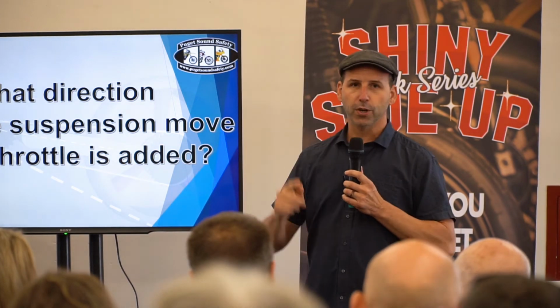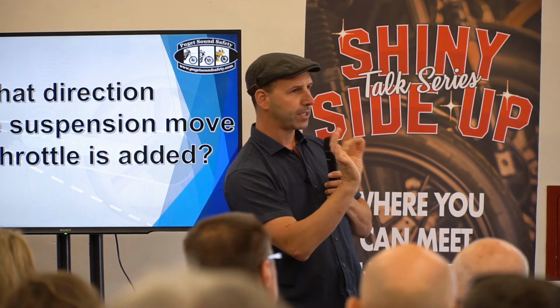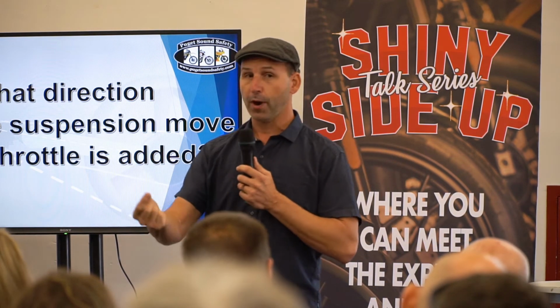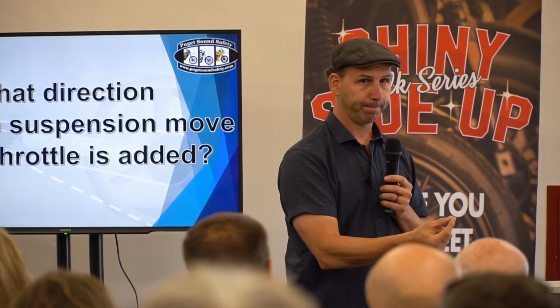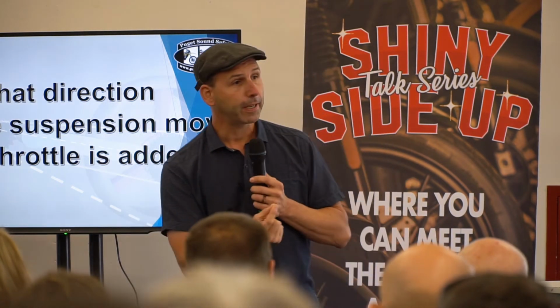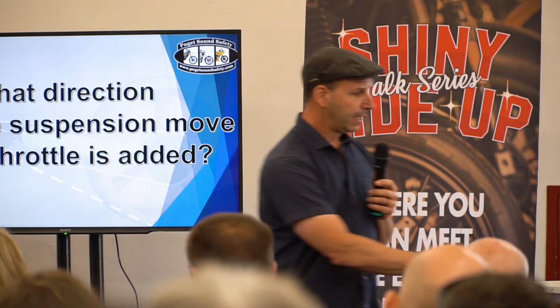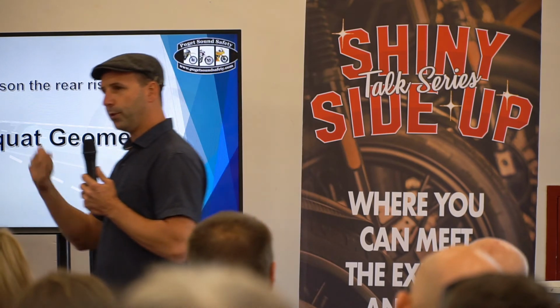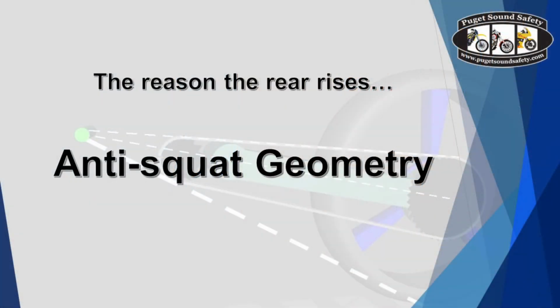Now, here's what a lot of us don't realize: when we understand the dynamics of the bike, we start going, oh, this is why we add throttle in the corner. I want maximum ground clearance and I want maximum traction. That only happens because the bike moves up. What is called anti-squat geometry. These bikes are all built so that when you add throttle, they don't squat. That wouldn't be to our benefit. When I add throttle, because of the axle point, the rear tire is trying to drive through the motorcycle. Everything's in its way. But because it's in the middle, it leverages the bike upward.